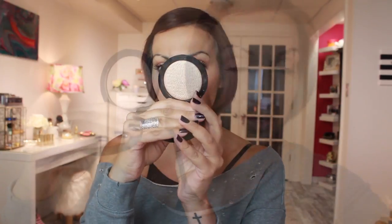Okay, for highlighter, I'm going to try out this one from Melt Cosmetics. It's in the shade Stargazer. Very pretty. I'm going to use a Morphe M501 brush. Ooh. That's very, very pretty. Mm-hmm. That's really pretty. Look at that. Oh, shit. Mama approves. Oh, and can't forget the shoulder. It's like my favorite thing to do.